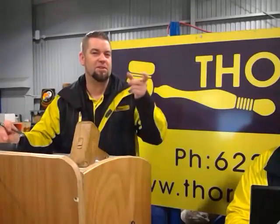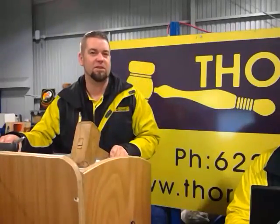It's an insurance claim because someone sprayed some cleaner on it, which has made it look like it's got a minor bit of surface rust. So it was going into a plant to be used.